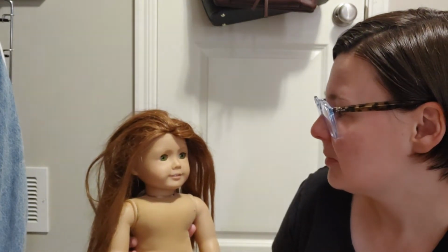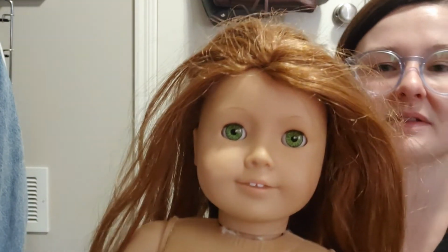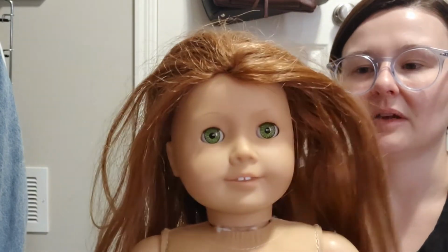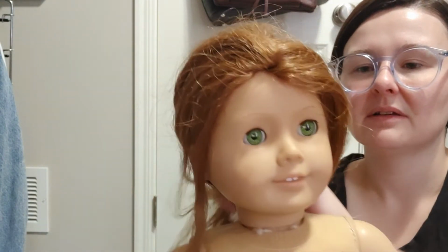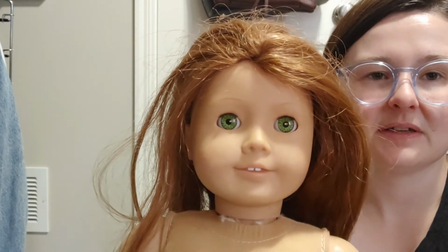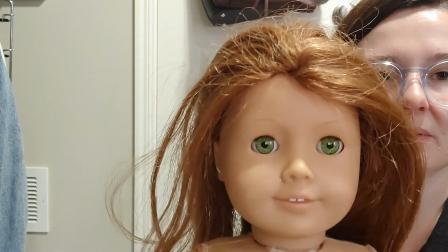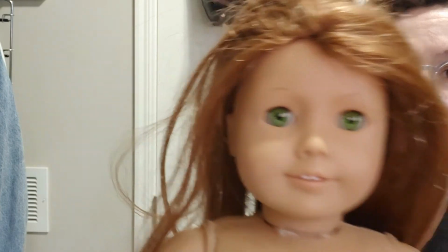Her eyes are perfect. They are perfect. Her makeup has faded, obviously. She's an old doll. She's at least 15, 16 years old, at least, and I'm guessing even older than that. So, her makeup has faded.